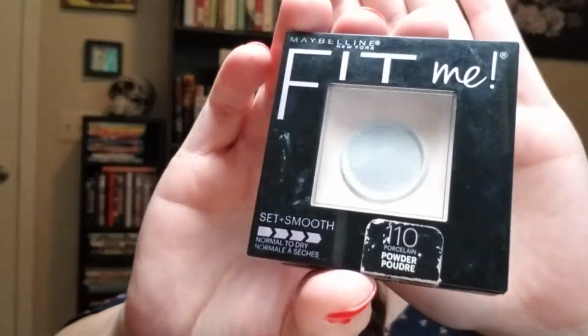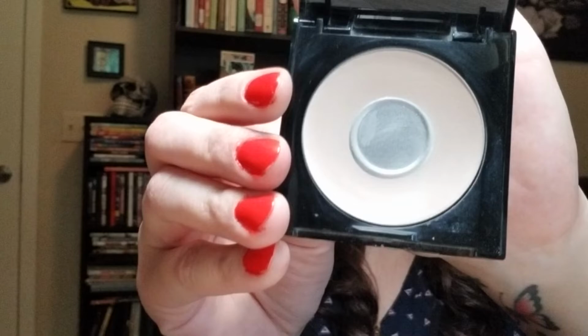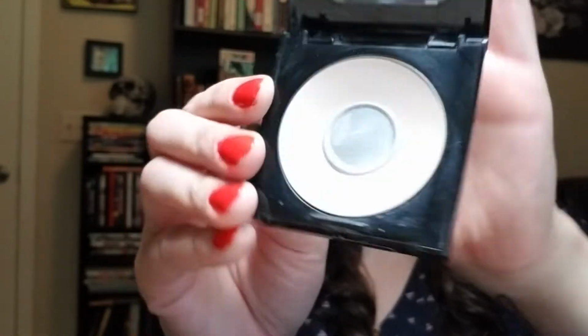I don't know. So for that reason, I picked out the Maybelline New York Fit Me Set & Smooth powder in the shade 110 Porcelain. And open this up. I've also hit major pan on that one. I absolutely love this one for under the eyes. It's really brightening for my light skin, and I feel that it makes my under eyes really smooth, just as the title entails. I love this one, and I know I will repurchase that one as well.